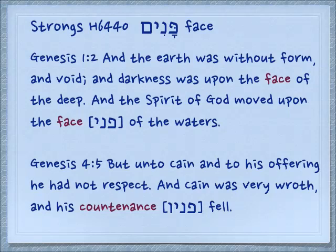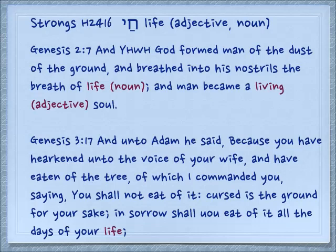Another word which always appears in plural is chayim, life. You're going to see it as an adjective and as a noun. As a verb, the root is also chaya with a hay, but we'll see how it's used as a noun and as an adjective.